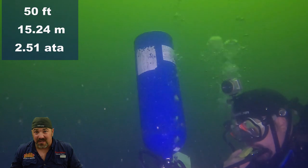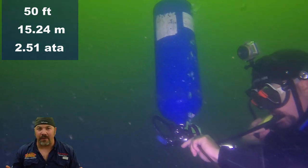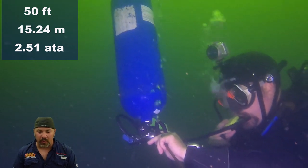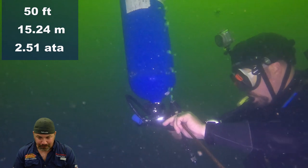I just like my flex hoses because they're slender, they weigh less, so they're easier to fly with, and I just think they're a little bit more durable than rubber hoses. But you can't even kink them by tying them in a knot, let alone a rubber hose.